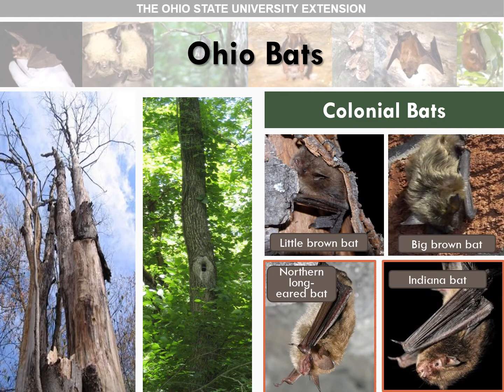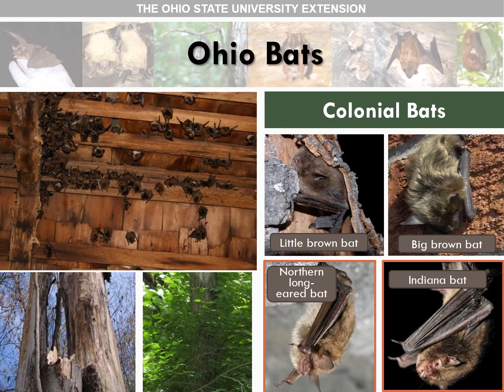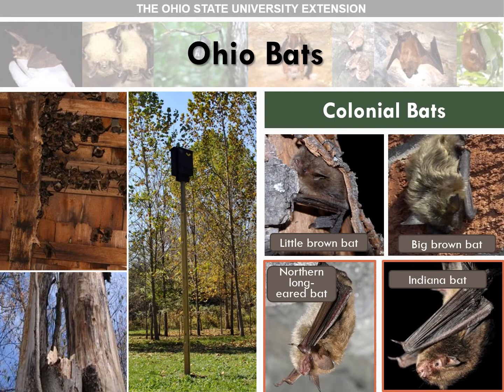And then we have our colonial bats. And these are the bats I think folks are more familiar with. These are the species that form colonies in trees, both live and dead trees. They also form colonies in other various places, including buildings and bat houses. So when I say a bat colony, I'm referring to something called a maternity colony. So when you have a colony of bats, whether it's in a tree, in an attic, or a barn, or in a bat house, it is females that have gathered together to birth and raise their young, and their young are called pups.